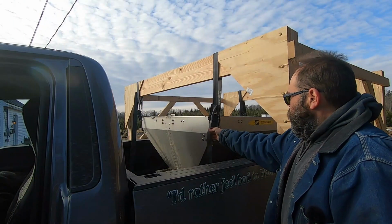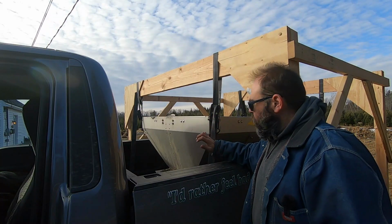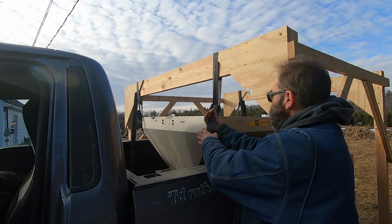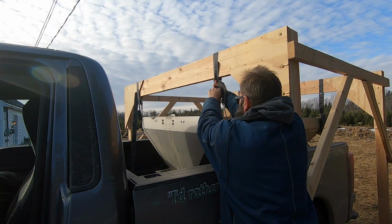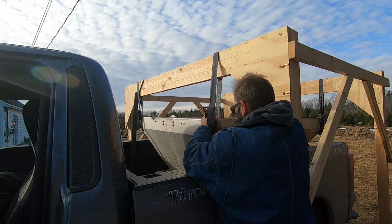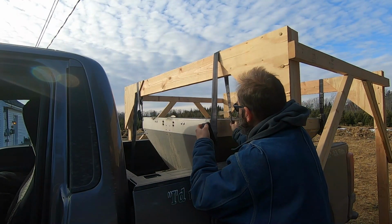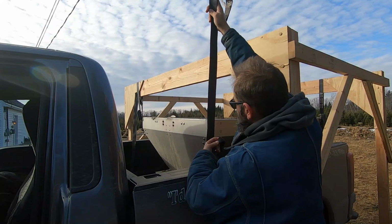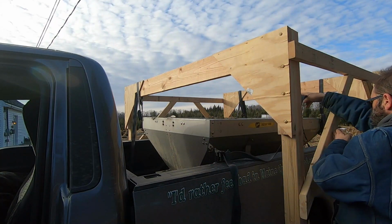I was nervous about this sander being able to drop down without crashing. Well, to my surprise and happiness, no problem. It's very easy to loosen up. As you can see, I just take the hook, loop it around, and the cool part is I don't even hook it from the sander when I go to hook it into my truck.